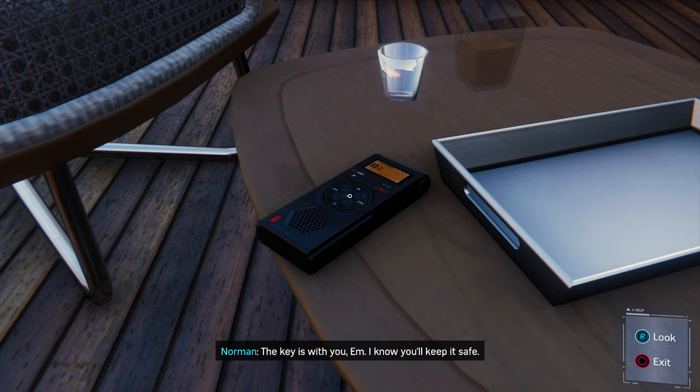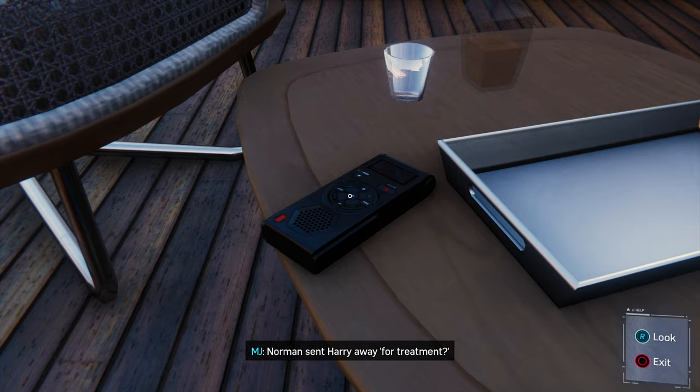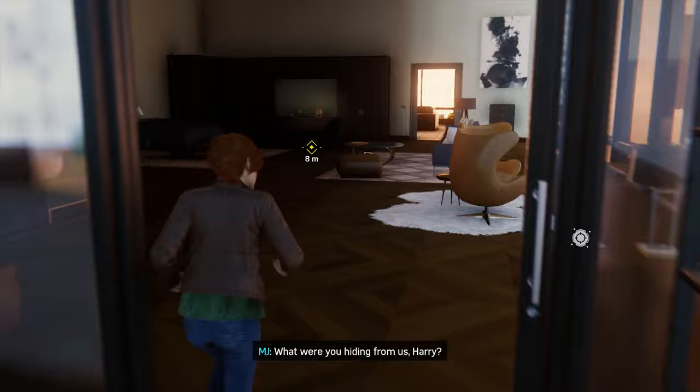Wait. Norman sent Harry away for treatment? I thought he went to Europe on his own. What were you hiding from us, Harry?